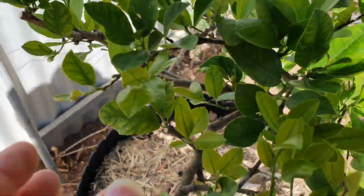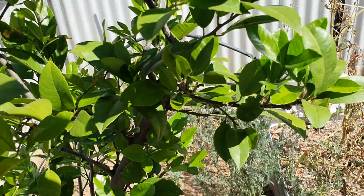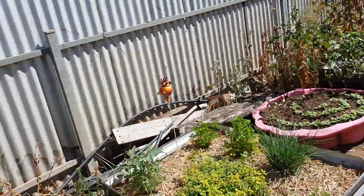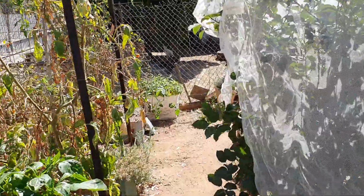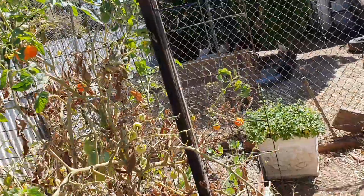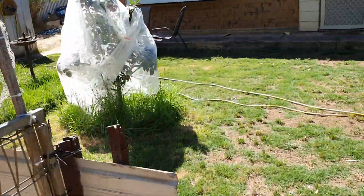The last two crops of lemons we didn't get. The first one was a parrot ate them all. The second one was the tree was suffering. So as you can see, I don't know if you can feel it, but it is dry. So tonight I'll come around here so you can see it.